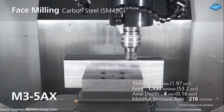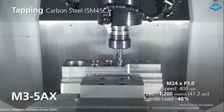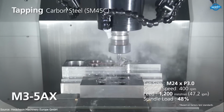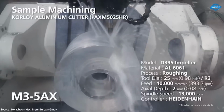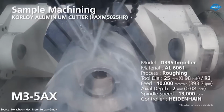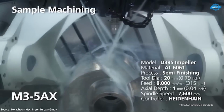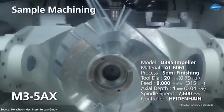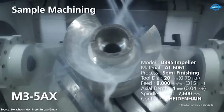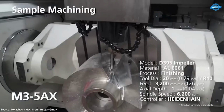The machine's rapid traverse speeds reach up to 48 meters per minute, ensuring efficient operations. The BBT-40 tool shank and a tool magazine capacity of 40 tools, expandable to 60 or 90, further enhance its versatility. In contrast, the M4 is designed for larger and heavier workpieces, featuring a EU800 by 630 mm table with a load capacity of 1,200 kg.